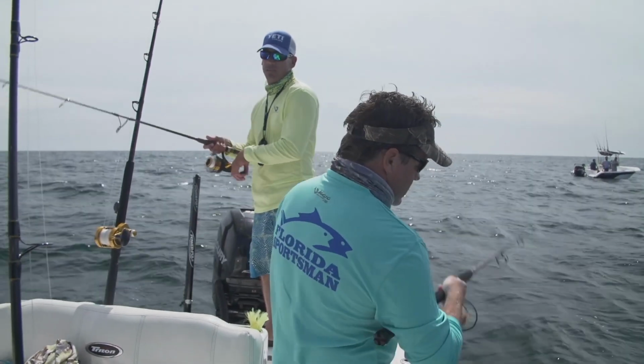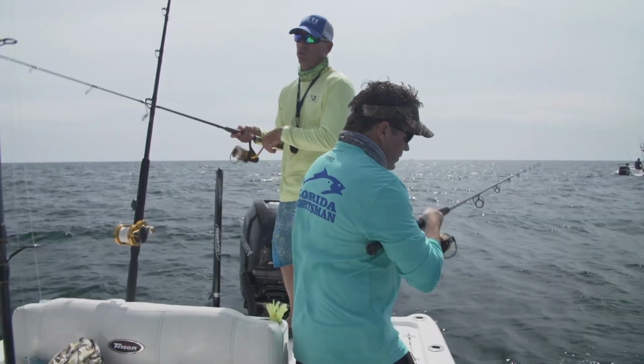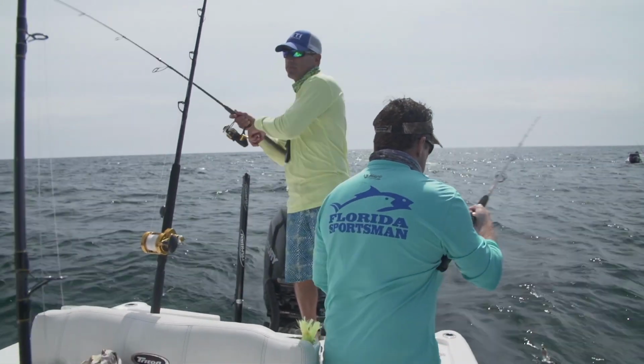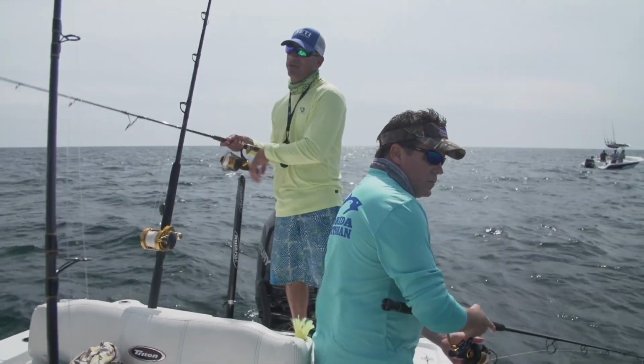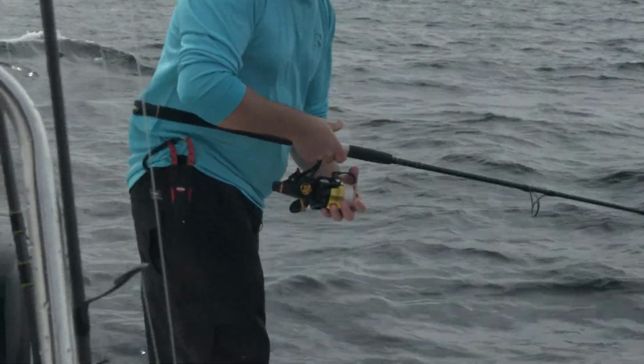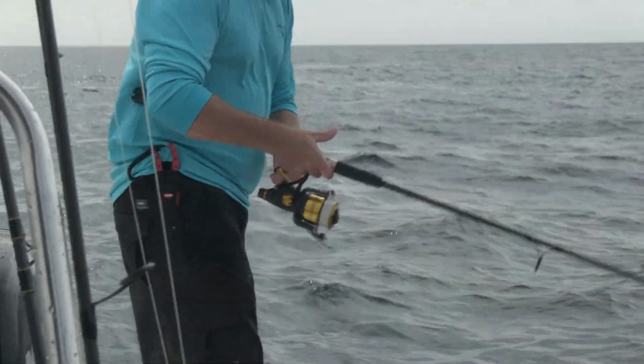So we're just sitting right on top of the wreck right now. I've got a spot locked with the trolling motor. We're throwing these jigs up a little up current, popping it a half crank, popping it a half crank. You just want that jig to pop up and fall down, right? And they're gonna eat it when it's falling so often.